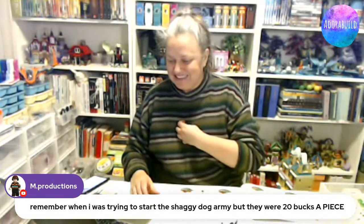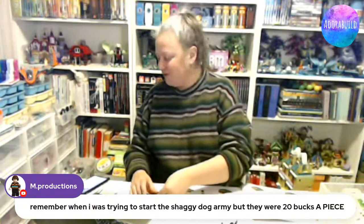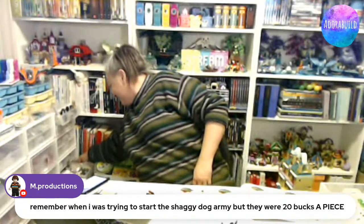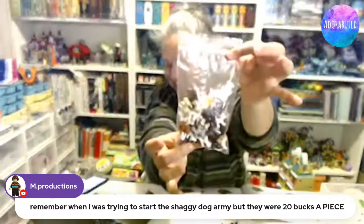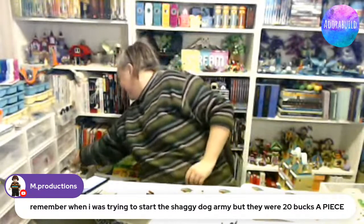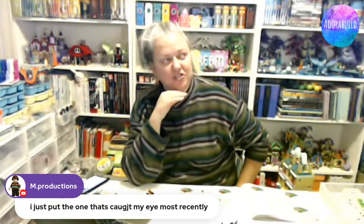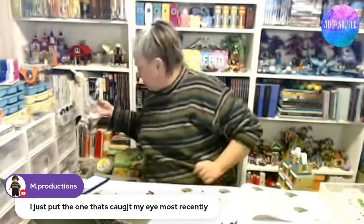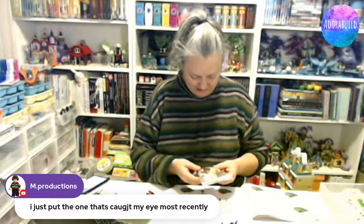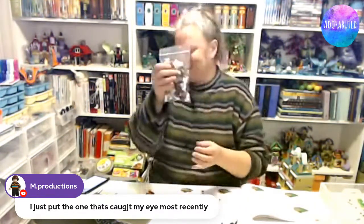Oh, I remember when I was trying to start the Shaggy Dog Army, but they were $20 a piece. Oh my gosh, yes. I do have quite a few little dogs in my secret animal drawer. So that's my little extra bag of dogs, just in case I ever need spare dogs, because I'm that person. I don't think I've got a sausage dog yet, and I'm not too sure if I've got a bulldog either. I did end up getting a Malamute, one of the Lego ones, and a Scottish Terrier as well, and then lots of the Friends dogs. Actually, I do have a white bulldog too. There's all sorts of dogs in there.